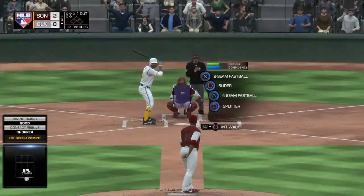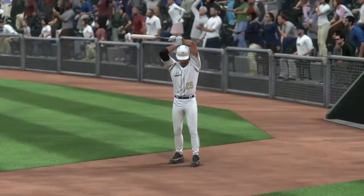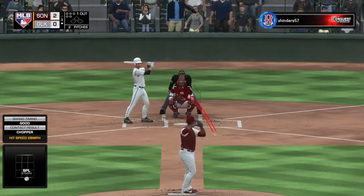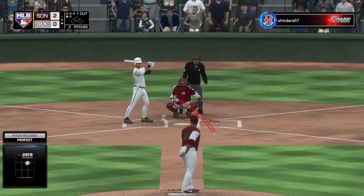At the plate, Price. He'll get to take his first cuts here. Always good to have a veteran like this to turn to in the pinch as the left-handed hitting Luis Gonzalez has moved out into the on-deck circle now. Right down Broadway that time. Strike 1.